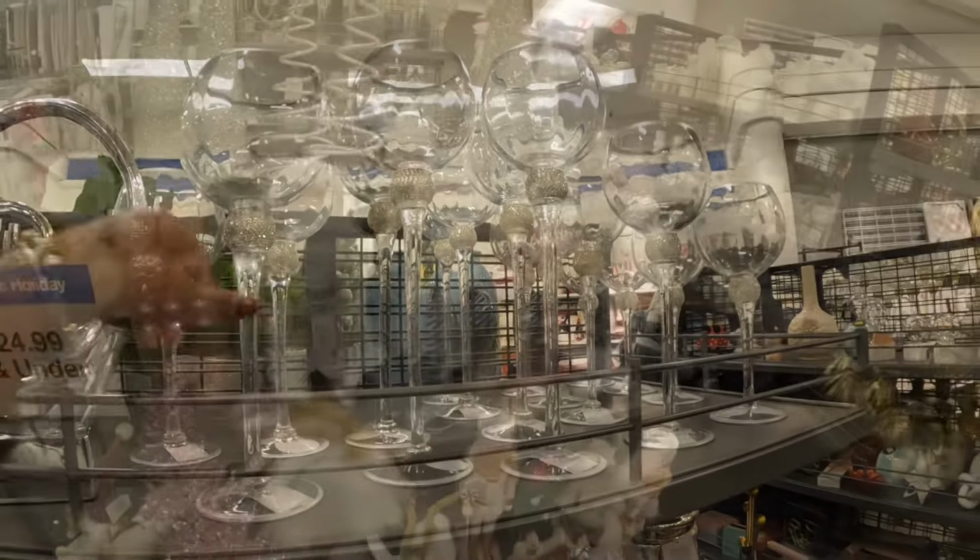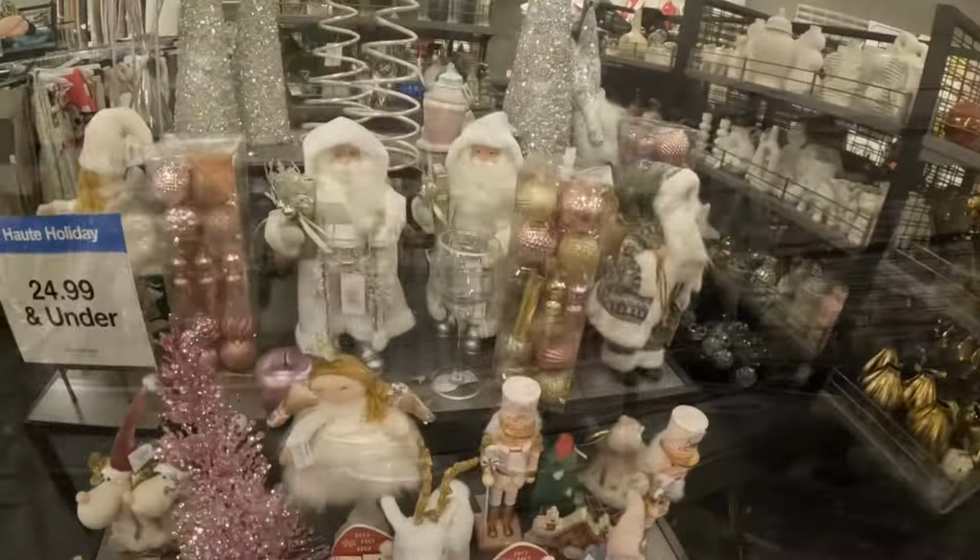13. All the pinks and silvers. They are 9 apiece. 13, 15. The angel. Let's see, these are 13. Oh, they 13 too. Santa's 25 and the nutcrackers, 15.